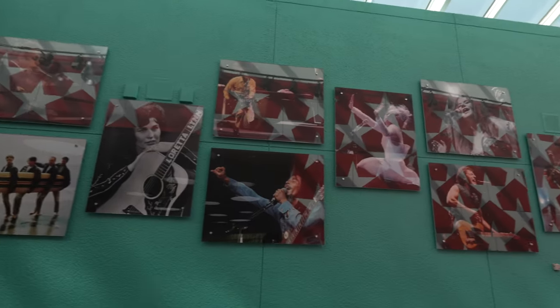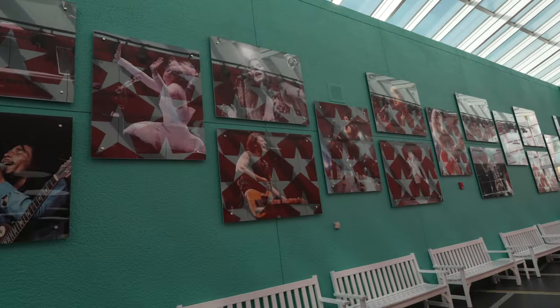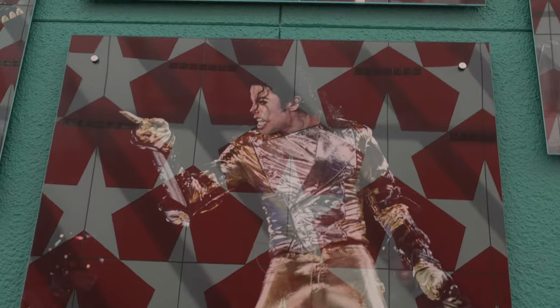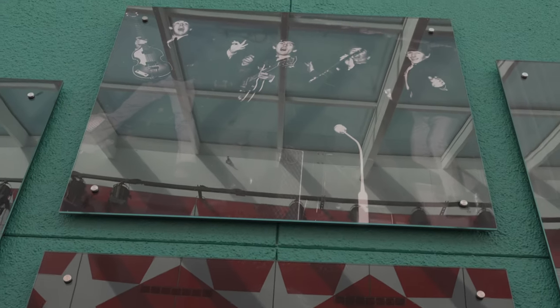And then on the back wall, a lot of the iconic rock stars. Bruce Springsteen, Johnny Cash, of all different genres. Michael Jackson there, with the Beatles above. Taylor Swift.